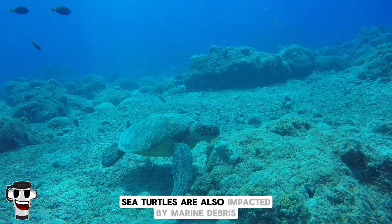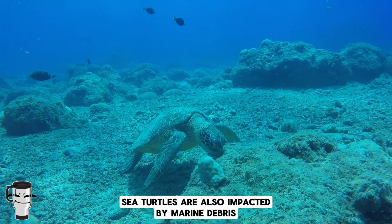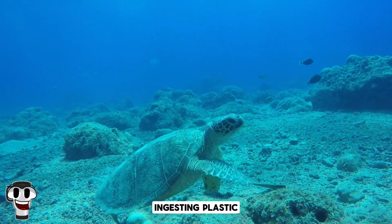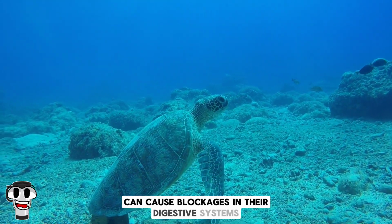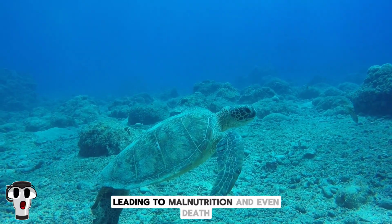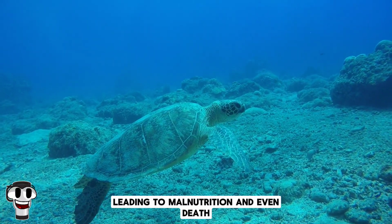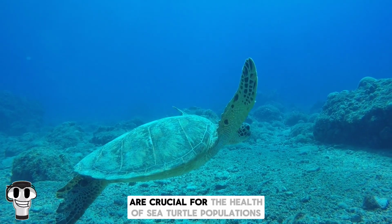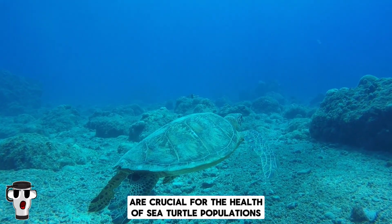Sea turtles are also impacted by marine debris, particularly plastic pollution. Ingesting plastic can cause blockages in their digestive systems, leading to malnutrition and even death. Efforts to reduce plastic waste in oceans are crucial for the health of sea turtle populations.